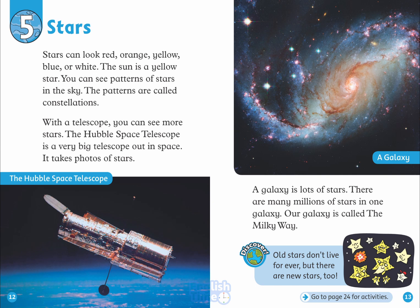With a telescope, you can see more stars. The Hubble Space Telescope is a very big telescope out in space. It takes photos of stars. A galaxy is lots of stars. There are many millions of stars in one galaxy. Our galaxy is called the Milky Way. Discover! Old stars don't live forever, but there are new stars too.